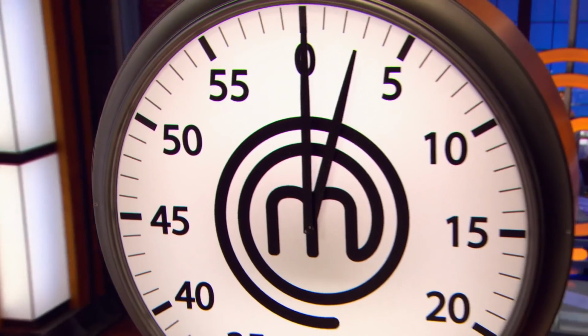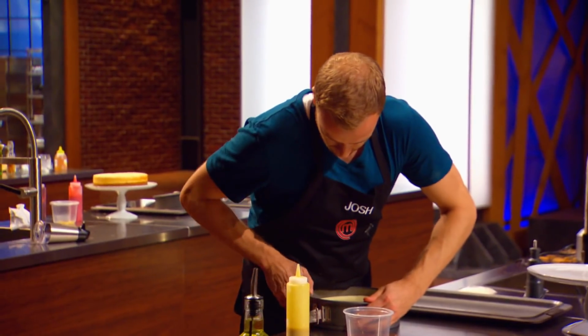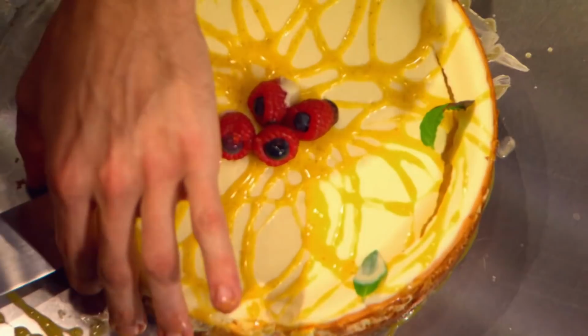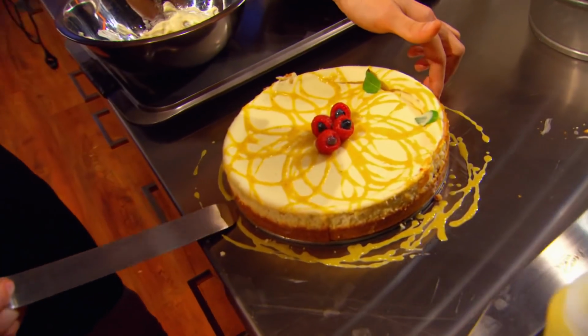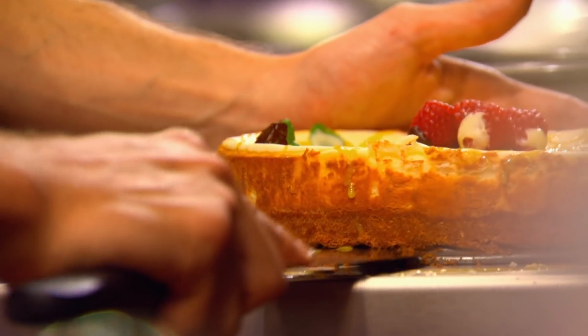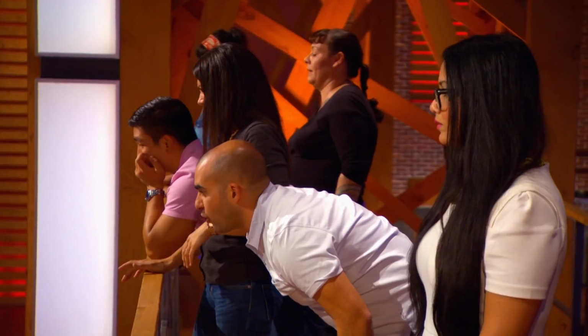Two minutes left. Finishing touches, tidying up, getting ready to present. I go to pull the spring form, and sure enough, it is stuck to that bad boy. 45 seconds remaining. You need to hustle, hustle, hustle. I gotta get my cake on this plate, but it's stuck. I mean, the thing is basically frozen to the cake pan. Oh, damn it, Josh. Use the spatula to force it off.